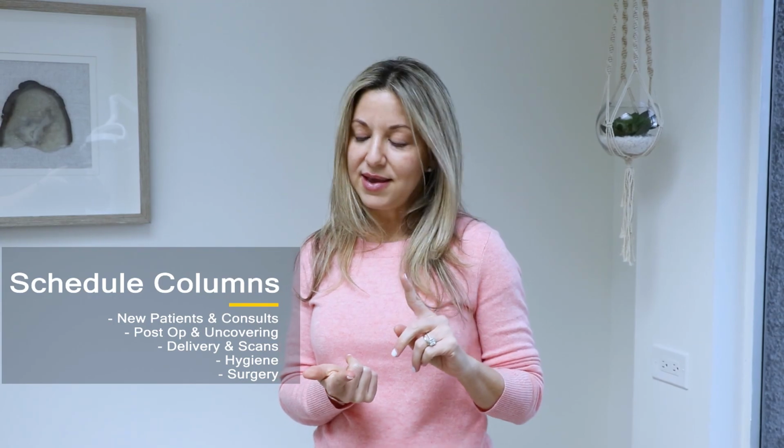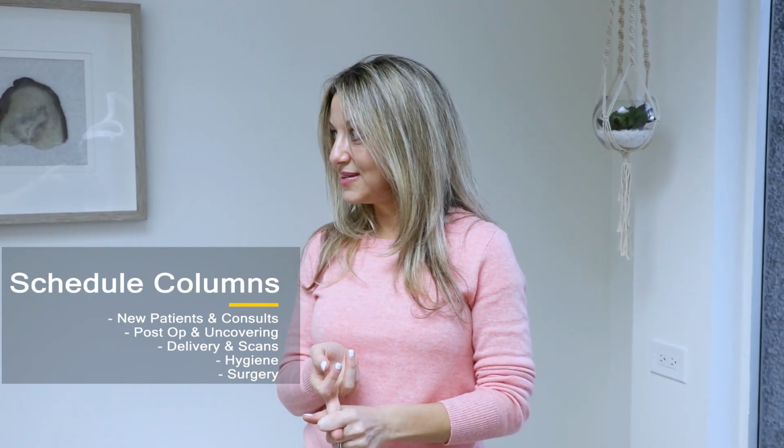So although they are booked for an hour and they might be here for an hour, with me, the surgery is very quick. And so sometimes it takes longer to deliver a crown than it does to place an implant. So you can see how we manage that. The 5 columns that I have are the new patient or consults, the post-ops and uncoverings, the delivery and scans, the hygiene, and the surgery column.